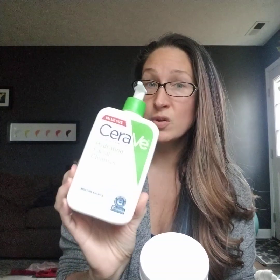Now, I've been using this for about a year. This is only my second bottle of cleanser, and this is still my first container of moisturizer. So it lasts a really long time. It's not cheap, but it's not super expensive. And quite honestly, when you look at how long it will last you, it's worth it. So I use the CeraVe moisturizing cream for normal to dry skin. And I use the CeraVe Hydrating Facial Cleanser for normal to dry skin.